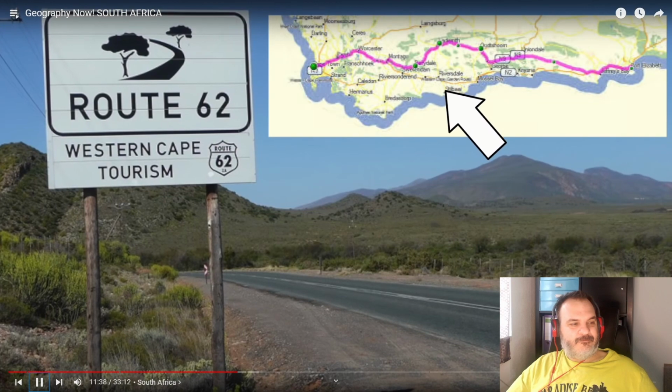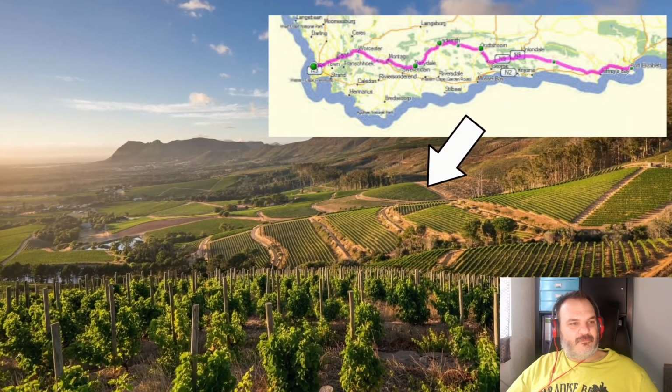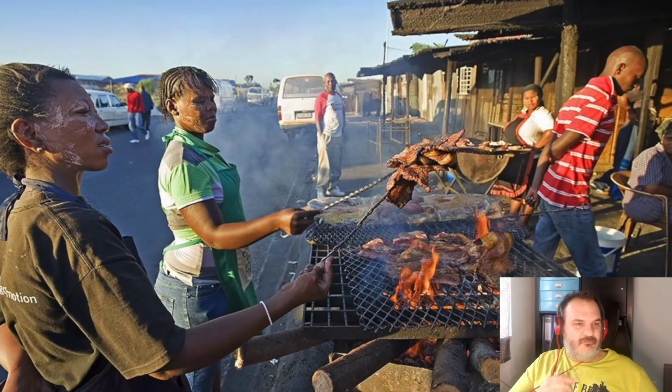And supposedly Route 62 is the longest wine route in the world, going over 850 kilometers long. And of course, many might argue the national dish would be braai, or South African-style barbecue, cooked over wood flames.